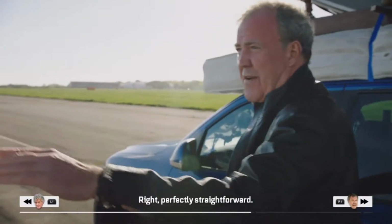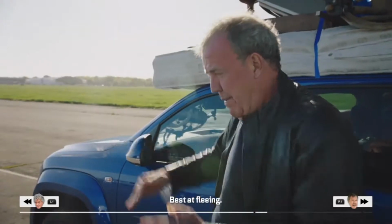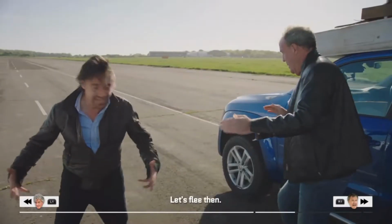Right, perfectly straightforward. Whichever one is the fastest from here to the flags there, yes? Best at fleeing. Yes, exactly right. Well, that makes sense. It's a flee race. It's a fleeing race. Let's flee then. Come on, let's go.